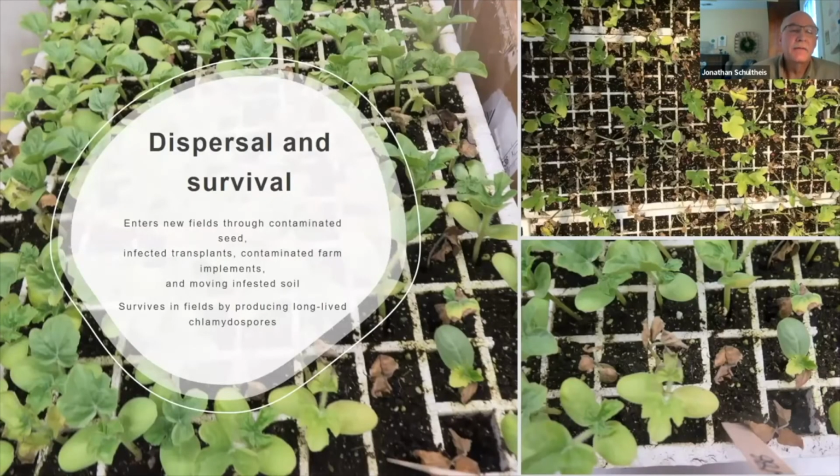Dispersal and survival. This Fusarium can enter into fields from contaminated seed. And I think that is going on. The way you prevent it is not to get contaminated seed, but it's really critical what the seed companies are doing to make sure that they're not spreading this disease, because that's a concern. I think that's probably where we may have gotten it in the field we used this year, from contaminated seed.